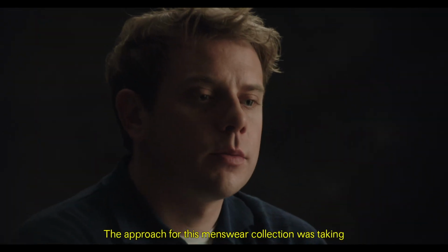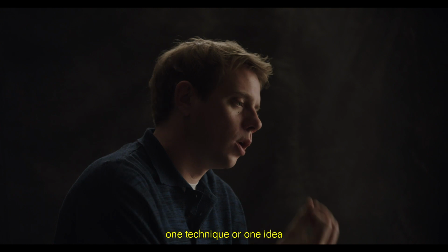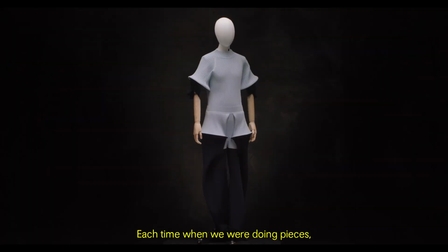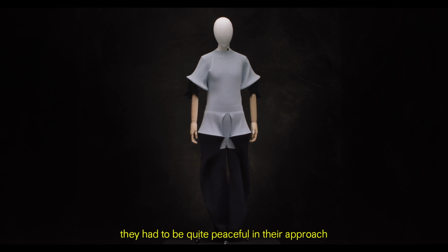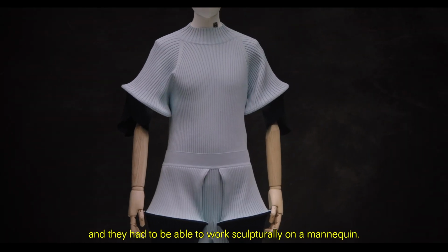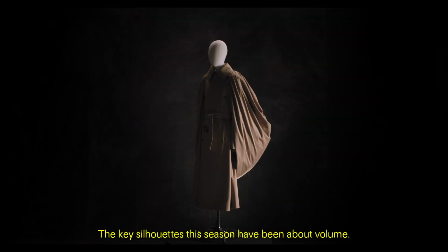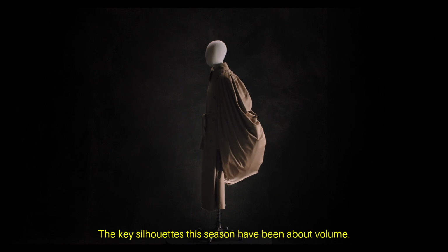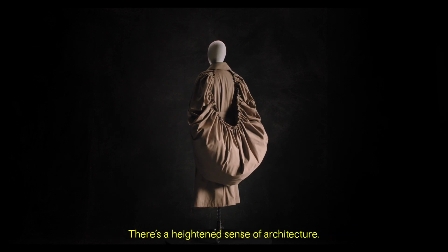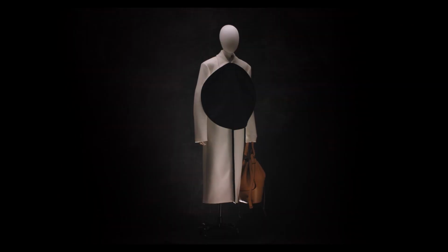The approach for this menswear collection was taking one technique or one idea and making it a total look. Each time when we were doing pieces, they had to be quite peaceful in their approach, and they had to be able to work sculpturally on a mannequin. The key silhouettes this season are about volume. There's a heightened sense of architecture, there is impact.